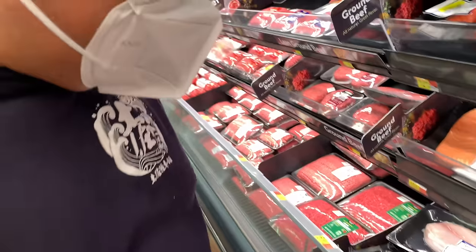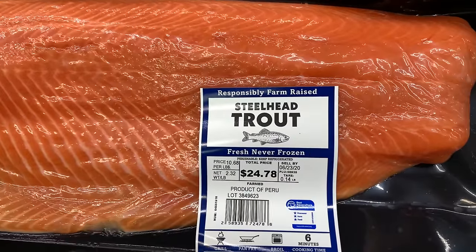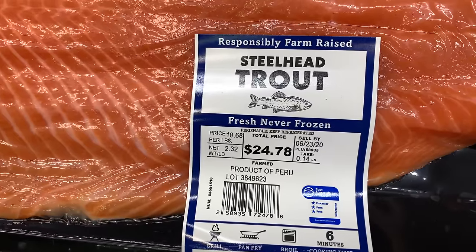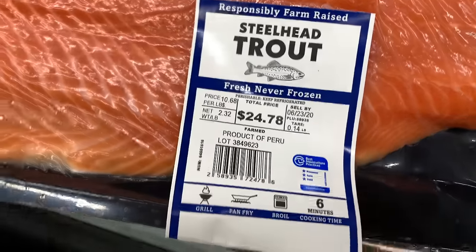Right, right. We have several salmon. Take a look at this. They have a trout, steelhead trout. Wow, look at this. Isn't that what you just bought? A steelhead trout. This is fresh, never frozen. The price is $10.68 a pound. And then, farm raised, right? Yeah, farm raised. Yeah, basically what we have.